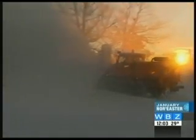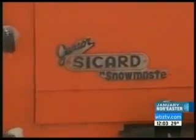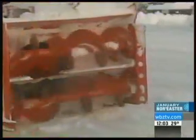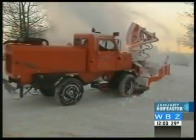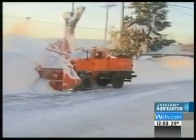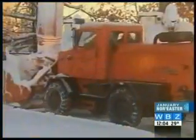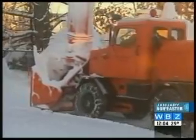It looks like another blizzard, but it's the Sicard Snowmaster at work. Serious snow removal for a serious storm. Rotating blades carving away at steep piles of snow. We have dozens of pieces of heavy equipment, including these large snow blowers called Sicards that you see in operation behind us. And all of the equipment was deployed for the heavy parts of this storm. To tackle a storm in 2011 requires technology from 1963, an antique that gets the job done.